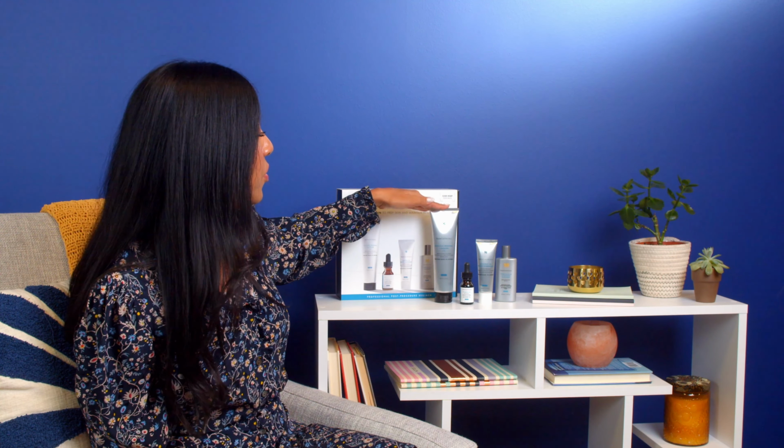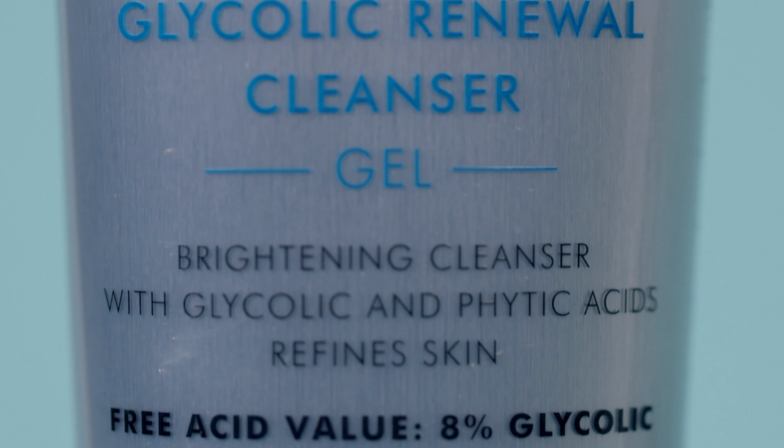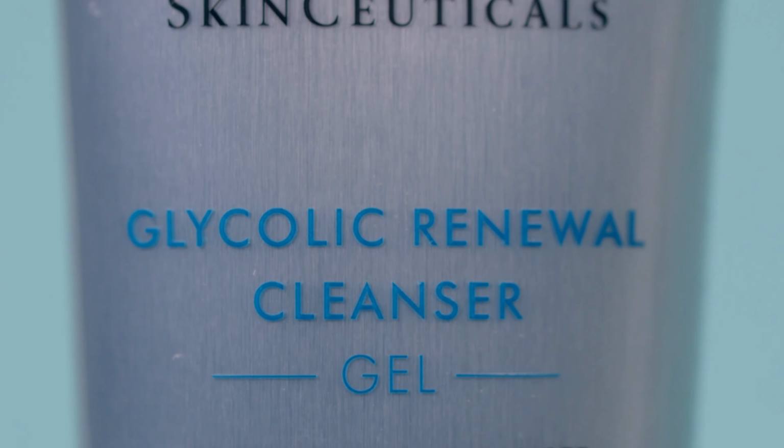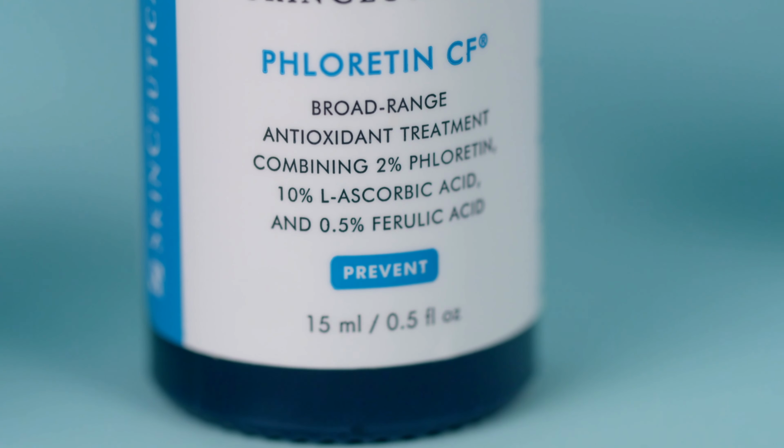So what's in the post-chemical peel system? Let's dive in. First, we have a full-size glycolic renewal cleanser. This is a gel cleanser. It foams on the skin, it feels so luxurious, and it's also gonna help to brighten the complexion with 8% glycolic acid.